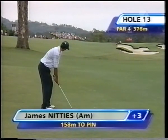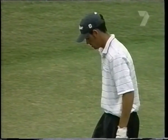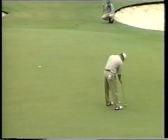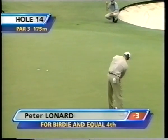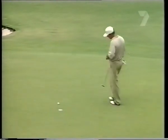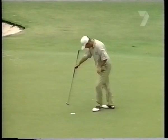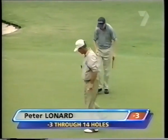Absolutely. We'll go forward to the 13th, James Nitties, who's trying to make up a shot or two to catch Chris Campbell, who's in the clubhouse for the amateur prize. And it's a bit of an ask. On these closing holes, there's only really the 17th that's a birdie opportunity, the last par 5. This is Peter Lonard. Birdie attempt at 14. Unable to get it to 4 under. He got three birdies in succession early on, and one suspected he might really keep that momentum going, but he's just stalled.